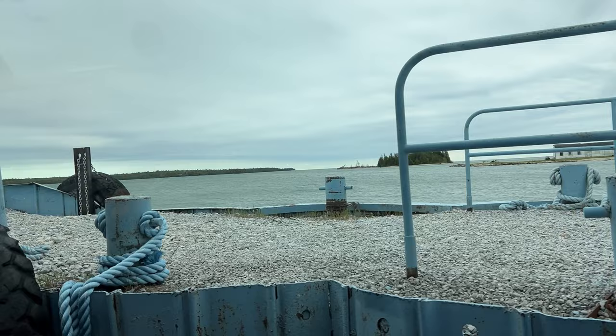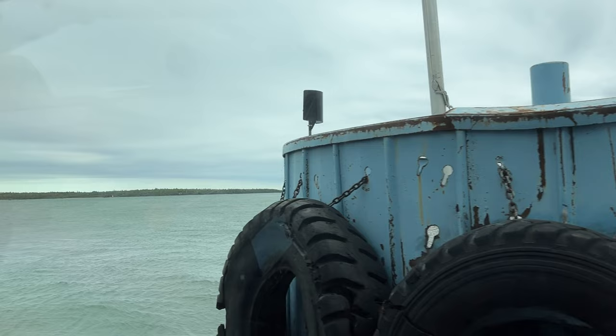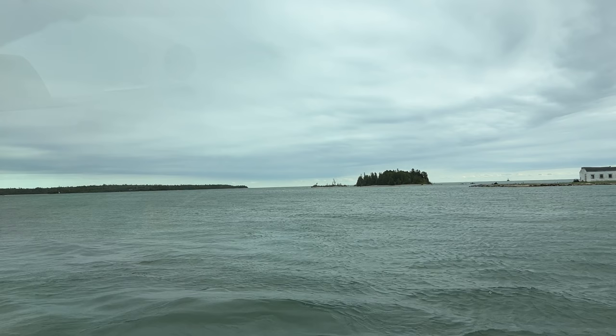Again, it was windy, and so a little bit of chop going on. Also, there was a ship that was loading or unloading. I'm not sure, probably loading. It was the Manitowoc that you will see here in just a moment. That was a little bit of a treat.